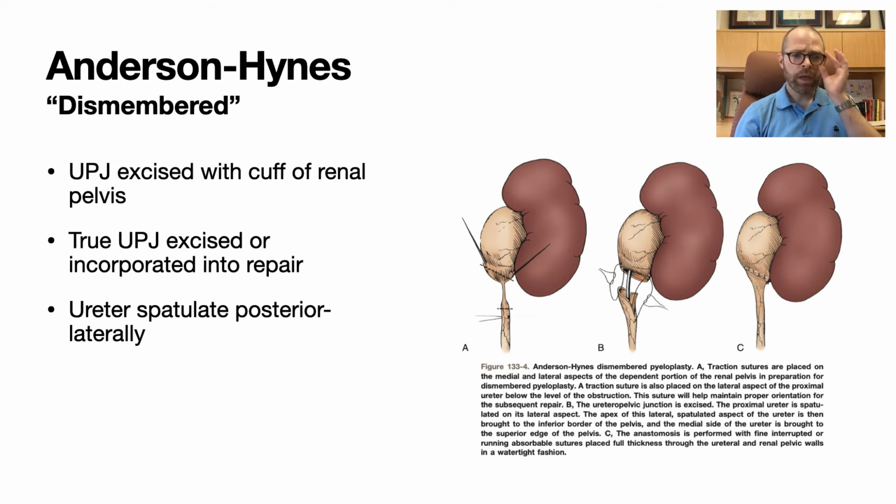Talking about pyeloplasty itself, this is the most common technique that most people will use. This is Anderson-Hynes dismembered pyeloplasty. Dismembered meaning you're taking the collecting system apart and then you're going to put it together again. Oftentimes in this case, the ureteropelvic junction obstruction itself is excised, although in some cases it's just spatulated and opened up and then put back together with the pelvis in a way that the neo-ureteropelvic junction is widely patent.